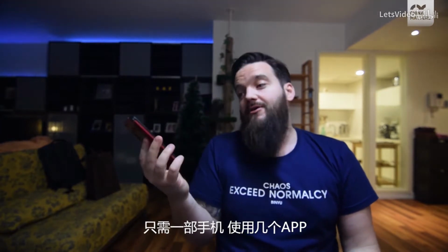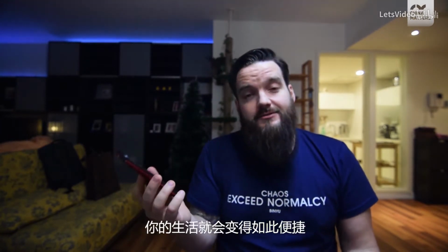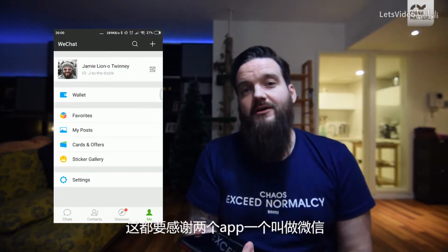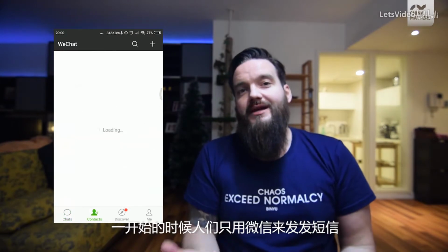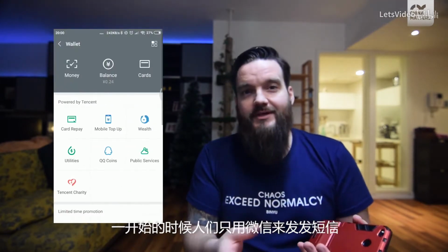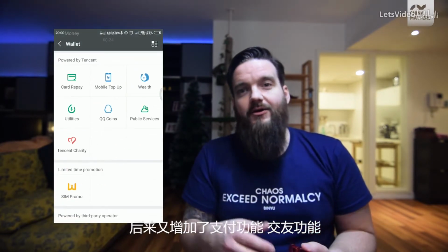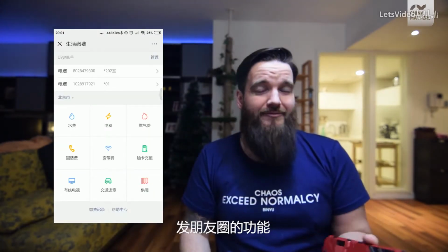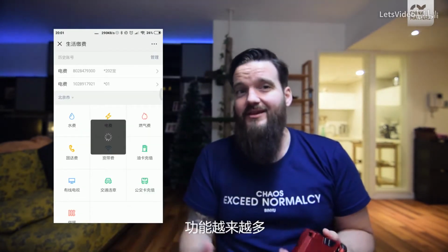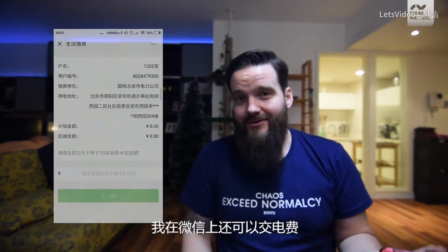The reason why these apps work so well around you, and you can run your daily life from your phone and not actually use anything else, is because they're built around two particular apps. One is WeChat, which started off as a messaging, social networking kind of app, but they've built onto it a payment platform, also a kind of Facebook platform, blogging platform. It's a bit of everything hashed in there. I can pay for my electric on there as well.